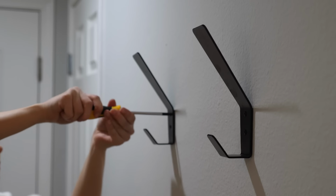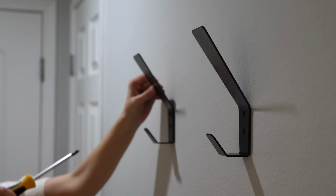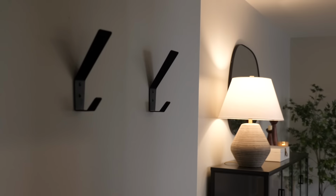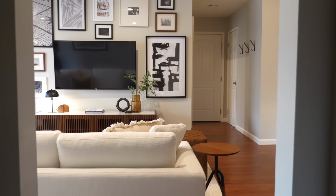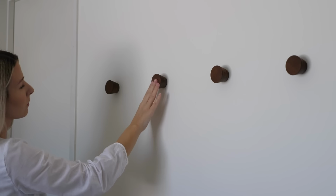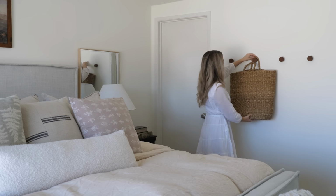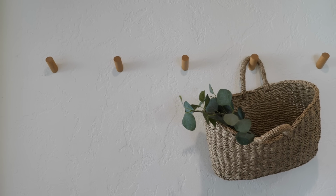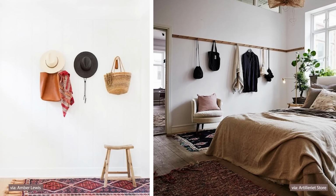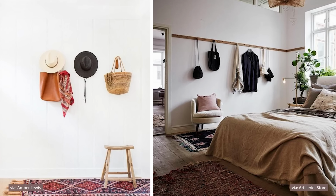Wall hooks can add their own style of decor. They can add a 3D element to your space and add a ton of interest that really makes your space look a lot more custom. You can get matching hooks to match elements around your space to tie it all together, but these hooks are also going to give you the ability to hang decor, and that's going to add a whole new decor element into your space that makes a space look really interesting.